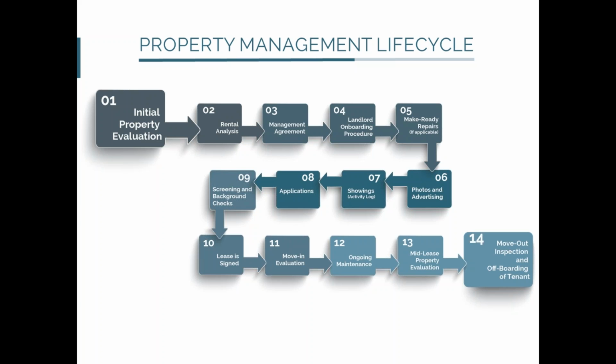Once all that work's completed, the property manager is going to send out their photographer. Hopefully they're going to do a great job. Like we have a professional photographer, turns on all the lights, opens the windows, has a tripod, takes great photos. Hopefully you have, let's say 20 or more photos in your ad.